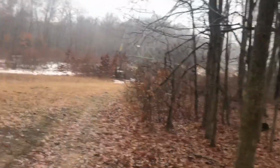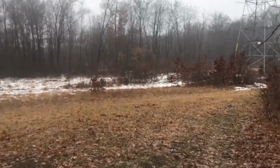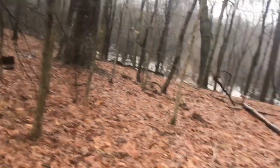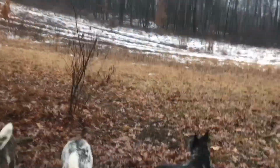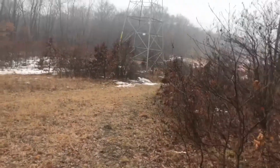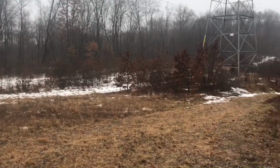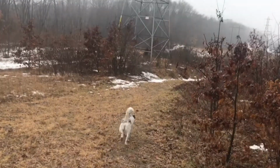Because you know, you shoot a deer off the same stand and it runs wounded away, a lot of times they'll run the same direction. All of them will. So if you know where one went, you got a pretty good idea where the other one might have gone too. So that's why I'm doing this.